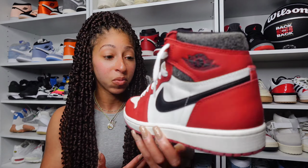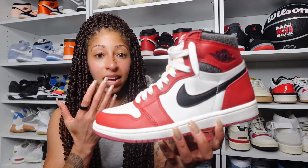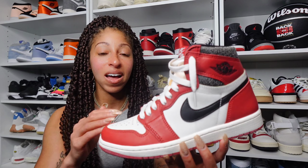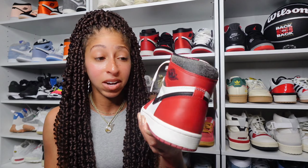So if you buy a Jordan 1, and this is actually a men's because I did the exclusive access for men's pairs, not GS. So I have the Lost and Found. So it's $180. For some of you, this could be an everyday pair. It could be a beater for you where you wear it on a consistent basis.